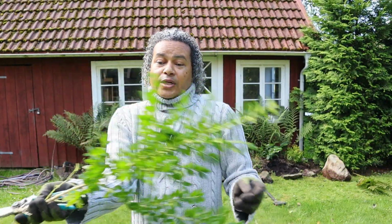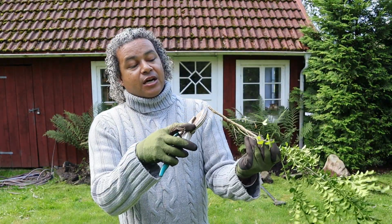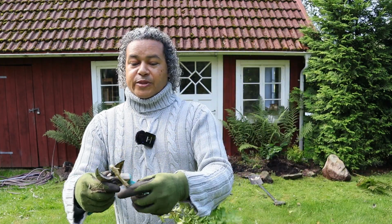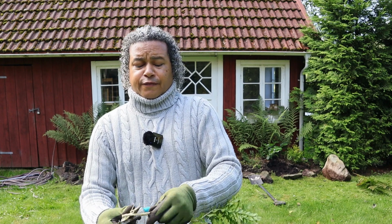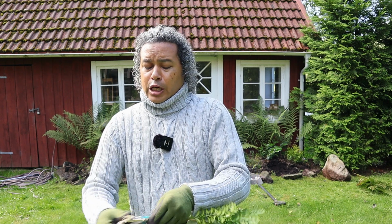So what I do to help them, I could just put that in the ground like that, but then the plant will only have this tiny area at the bottom to suck up water. So what we do is you score up the edge for the first 2 centimeters or so. Now this might look like you're damaging the plant.